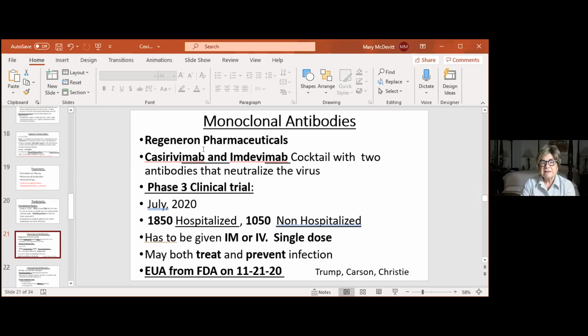It was tested in both hospitalized population and non-hospitalized. It again has to be given IV or IM in a single dose. And since it does have antibodies, in addition to treating somebody with infection, it might be used as a preventative for somebody that's in a high-risk category. And they got their emergency use on the 21st of this month.